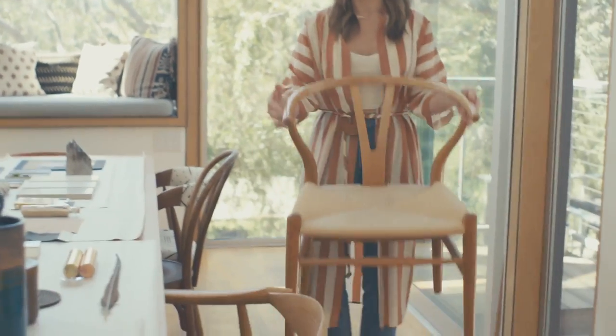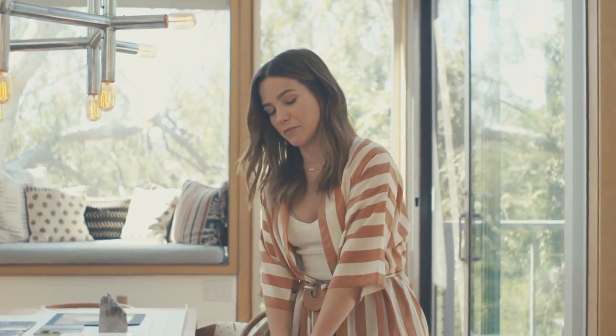Hans Wegner wishbone chairs, you will recognize. Famous chair, beautifully constructed. I bought a set of six of these for myself for my birthday a couple of years ago. They're really kind of my pride and joy.